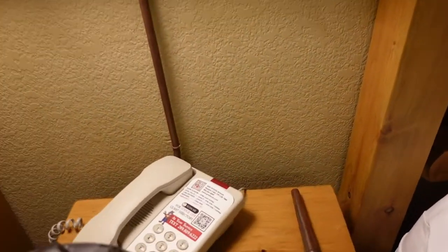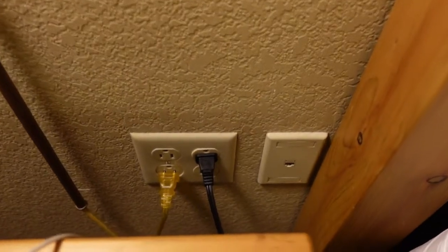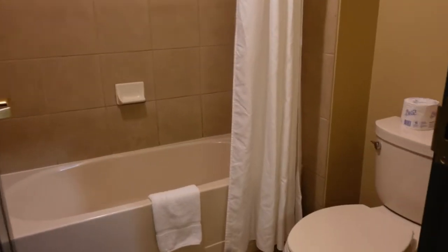And I'm going to show you the plugs back here. There's a few of them. I ended up unplugging this alarm clock just in case. I know sometimes people like to set it, and I don't like to be surprised.